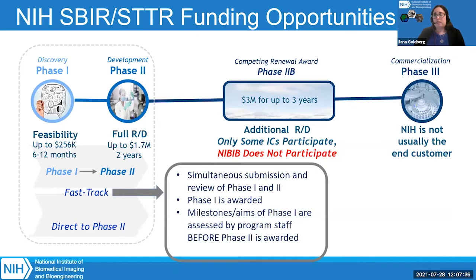We have several funding mechanisms at NIH. Generally, we're divided into a phase 1 and a phase 2 program. Our phase 1 program is generally capped at $252K. It's for 6 to 12 months, and we're really looking for proof of feasibility. Can you tell us by the end of your phase 1 that your technology has a high probability of success? Our phase 2 program is generally capped at 1.7 million total costs. It's for 2 years, and we're really hoping by the end of it, you can have a prototype developed.